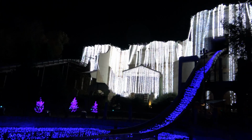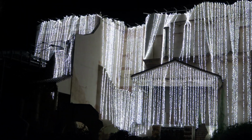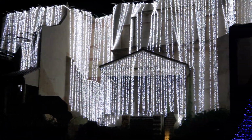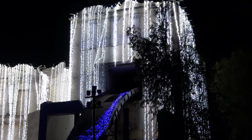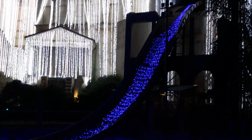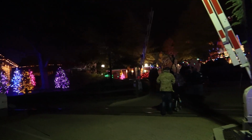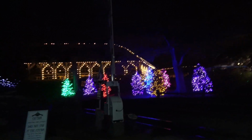My favorite light spot in the park, this and the tree. So many strands. And look, did you show them the ones down there that make it look like water moving around? Coming down the hill, into the deep blue below. Oh, we love it. Just some rainbow trees. We haven't gone to see Sesame yet. Do we have time?